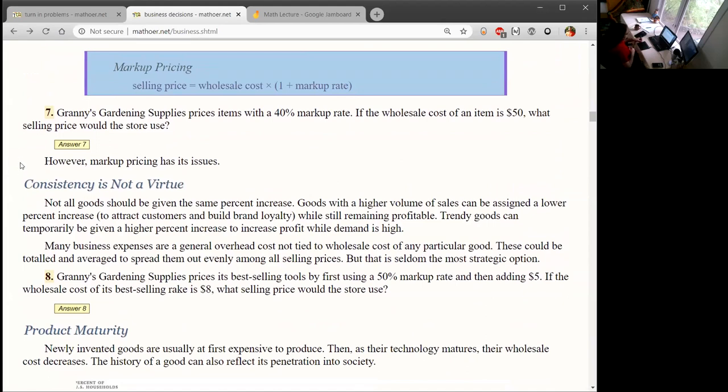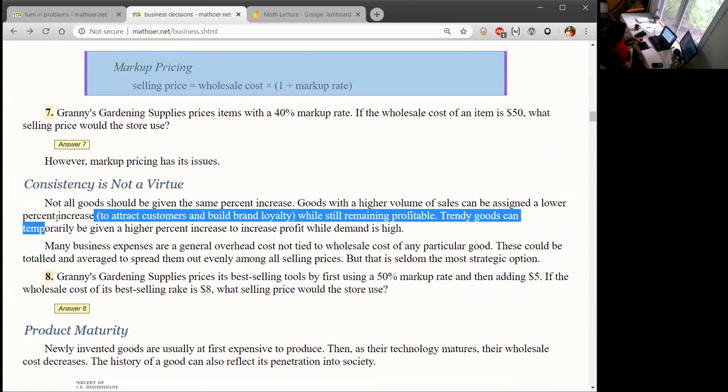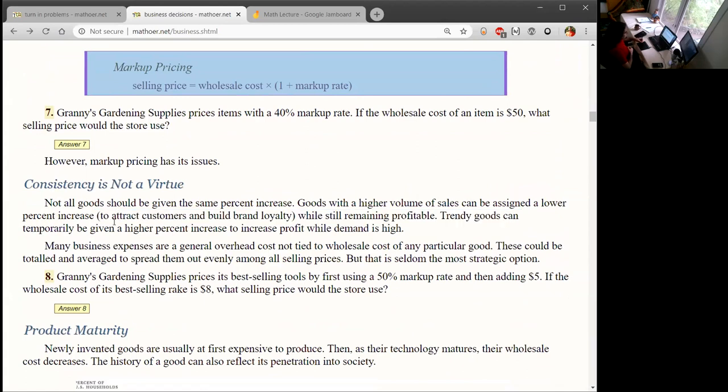Not all goods should be given the same percent increase. We're not talking too much about specific tactics. Again, use the class library if you want to learn about that. But it makes sense as some general guidelines. If there's a higher volume of sales, you can give them a lower percent increase. You won't make as much profit on those items, but they will attract customers, build your brand loyalty, and you will still be somewhat profitable. If something is trendy, you can give them a higher percent increase while demand is high.